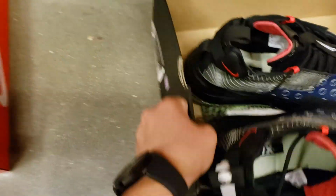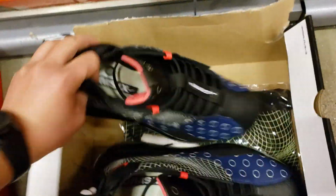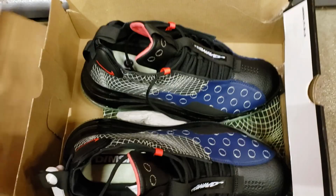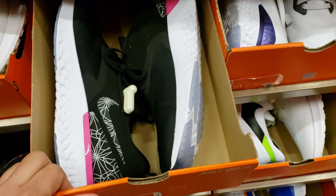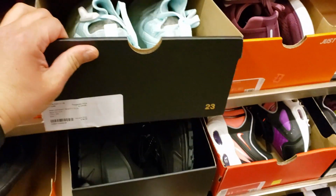The 720s. These are the 720 Waves, going for $150. Get 30% off with the coupon. If you like running, the Odyssey React Flyknit 2s are going for $60. That's a solid deal. We're in the size 11.